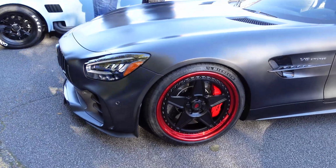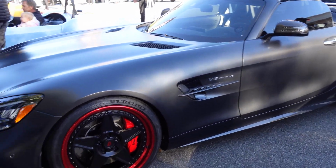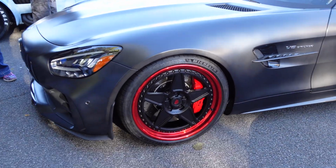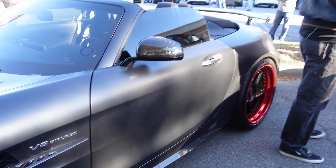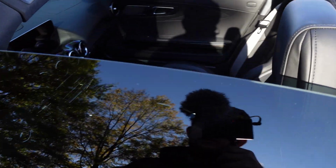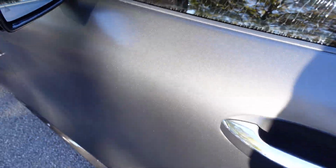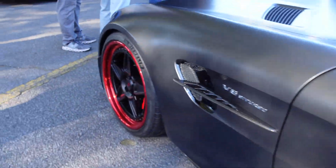Look at this AMG GTR. So this is like the even crazier version of the AMG GT. Look at that. That's some cool wheels. But just the inside and all the carbon fiber is crazy. Look at that. The inside's nuts. The paint looks cool too. Look at that. It kind of looks matte, but when the sun shines on it, it's sparkling.